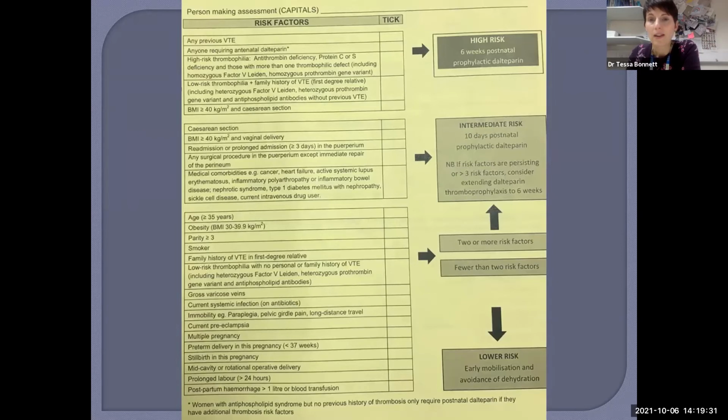So people who are in the high risk category, people who've had previous VTE, anyone who's had antenatal dalteparin would usually be in this category. People with raised BMI who've had a cesarean section, or people with high risk thrombophilias. In the intermediate category, we have decided in Sheffield that anyone who's had a cesarean section gets 10 days postnatal prophylactic dalteparin. The RCOG guidance is slightly different. It says that if people have no other risk factors after an elective cesarean section, they don't necessarily need it, but we felt very uncomfortable about people having a cesarean section and not having low molecular weight heparin.